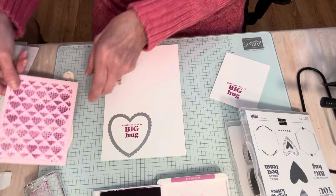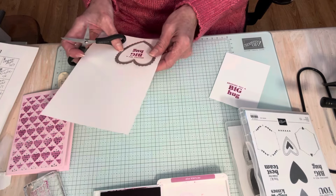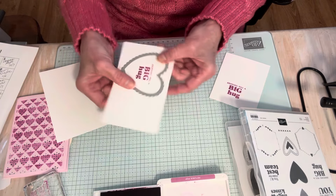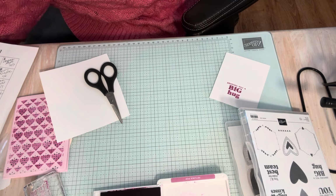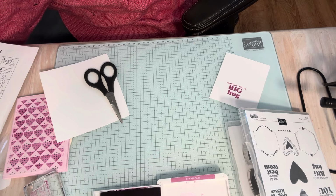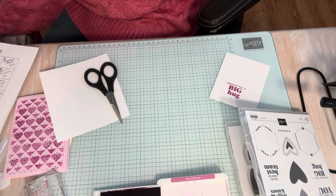Okay, great. I'm going to run this through the cut and emboss. So I have my mini cut and emboss right here. And guess what? It's the mini, so not everything will fit through it, but this will fit through it. So I'm going to cut this out. Sending you a big hug. Isn't that so cute? I love that sentiment. I think that's going to be on a lot of my Valentines.